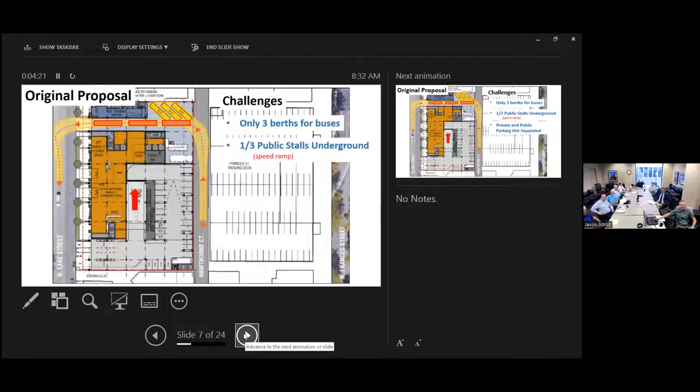Then about a third of the public stalls were underground, and they used a speed ramp to get underground. Private and public parking was not necessarily separated. So the apartments had a parking allotment, and it was mixed in with public parking, which is a little bit more difficult to control.